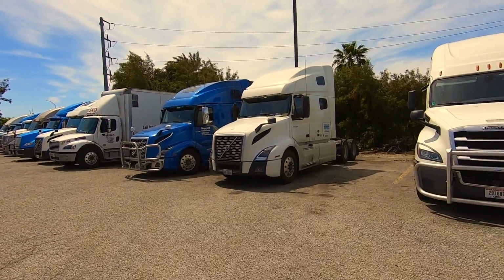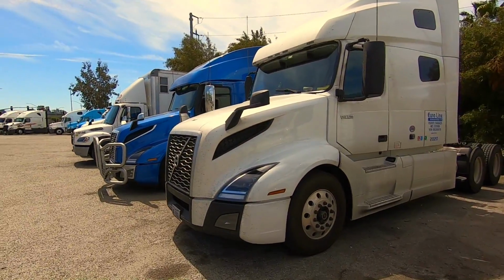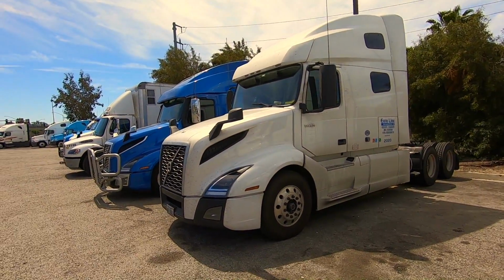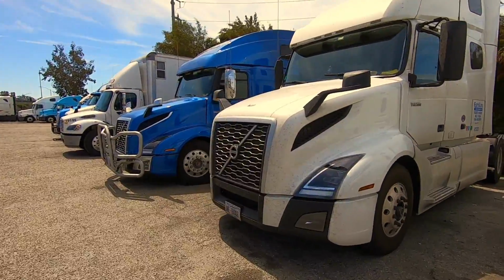And look who I found again, my old Volvo. Why do I keep coming up to this? This is fate. Yep, 2020, this is mine. This is another company driver. I guess he's sleeping. Oh, I miss her. Whatever, Cascadia is still all right.